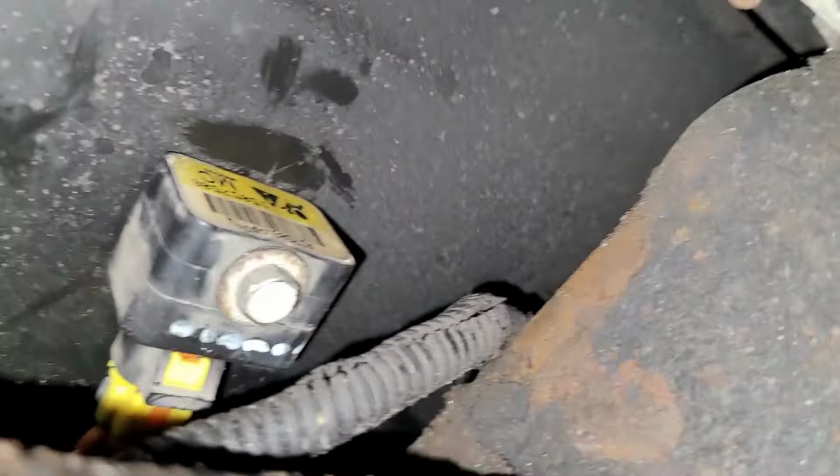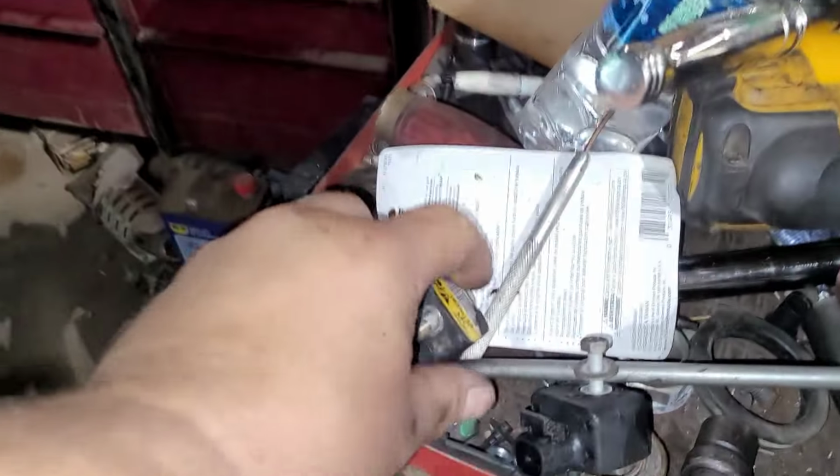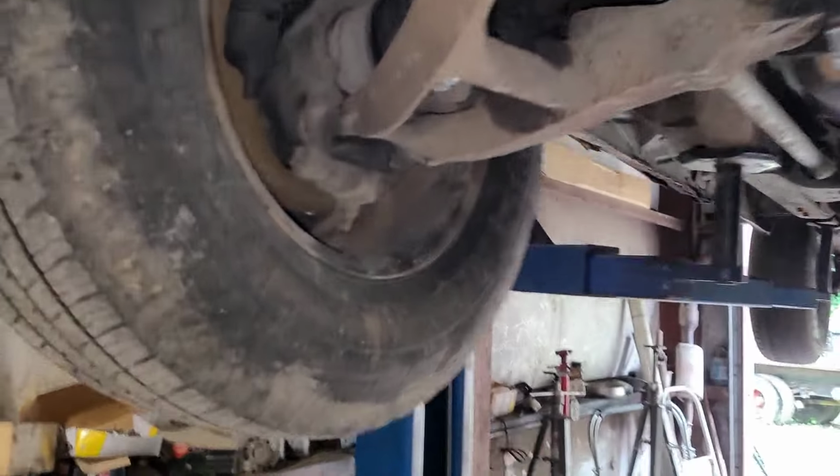These are directional. You can switch them left to right, but they are directional, meaning they have to face a certain direction. The old ones here, as you see, that little tower there lines up with a notch in that mounting point there. So now those are in and tight.